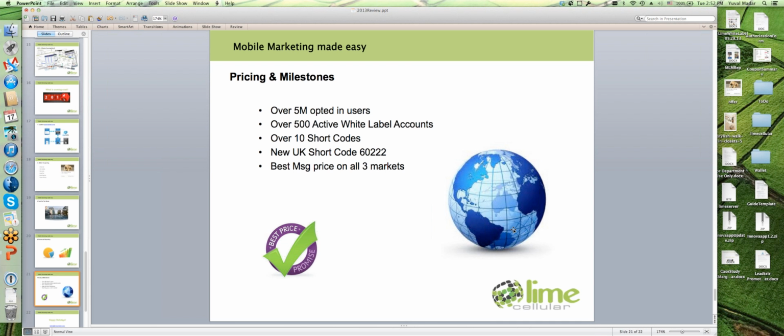It runs with over 10 short codes currently. Next year we already have an order for 10 more. We're going to end up probably with 30 short codes in 2014. We have the new short code for the UK, 6222, and we for sure have the best message cost on all three markets that we're selling the short code in: UK, US, Canada. Challenge us on that.